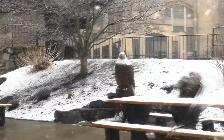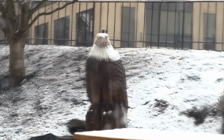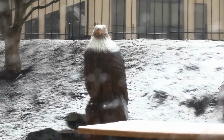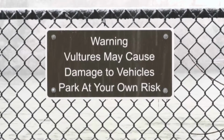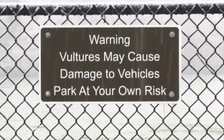Ooh, check out the size of that eagle. That's why I really call it Big Bird. But this isn't Sesame Street. Before departing, check out this cool sign. Vultures? But I'm still alive.